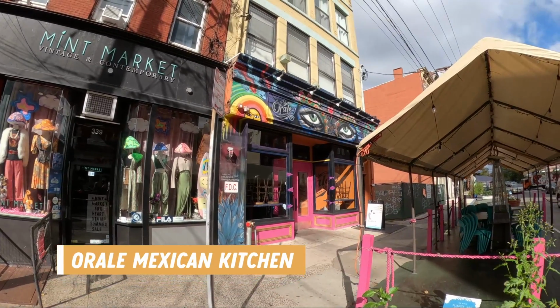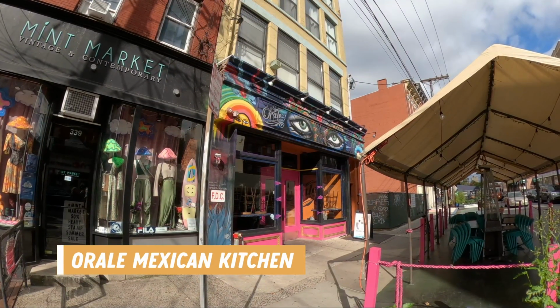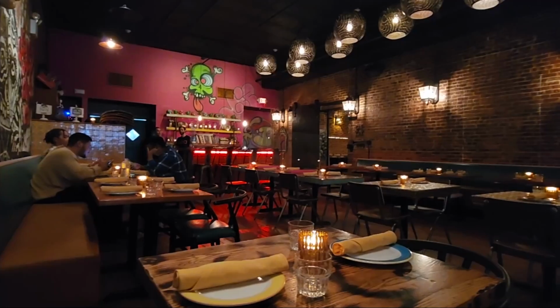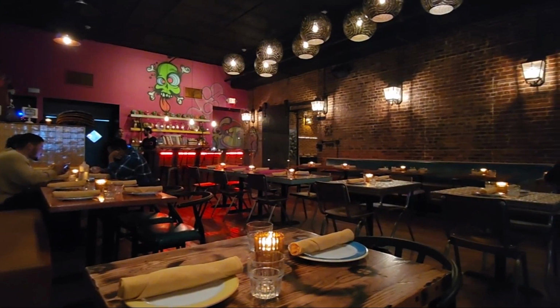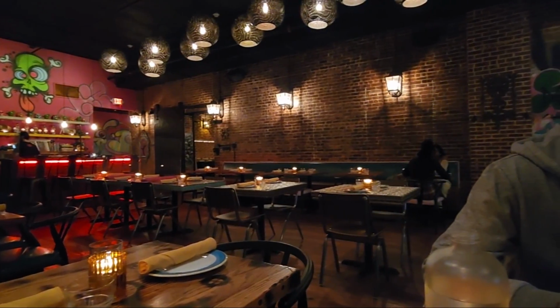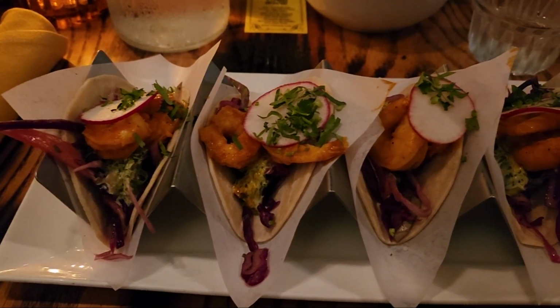Just around the corner was Orale Mexican restaurant. It had great reviews on Google, and we are always up for Mexican food, so we thought we'd give this place a try. We also went back on our final day when it wasn't raining, just to see what it really looked like outside, and they had some pretty nice seating. The decor inside was really nice, and I loved the brick wall and overall atmosphere. It wasn't too busy when we arrived, but it did fill up quickly as we were sitting there.